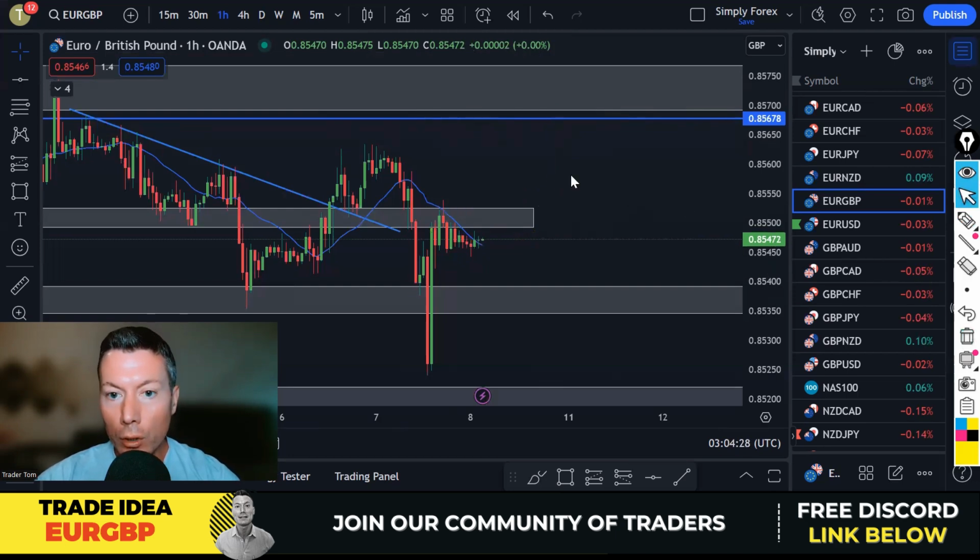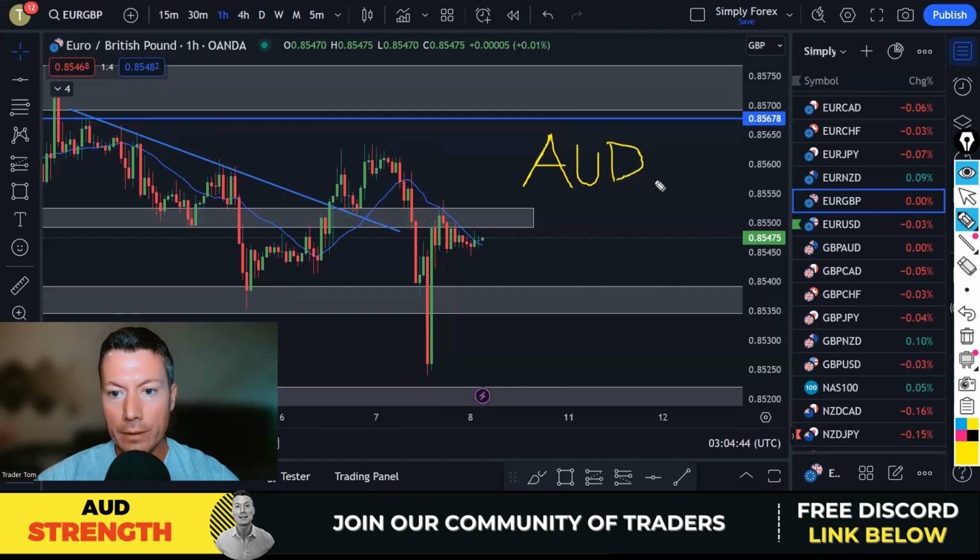So there's the euro strength trades. I was also looking at euro Swiss franc, euro yen, euro New Zealand dollar, but these are the ones I prefer. And also, guys, what we're seeing in the market is Aussie dollar strength. I'm going to draw an arm with a big bicep to represent strength. Looks like a brontosaurus. Is that even a dinosaur? Anyway, getting sidetracked. So we're looking at Aussie dollar strength.